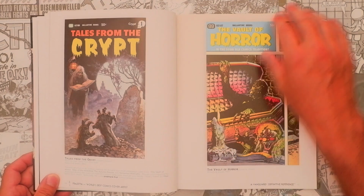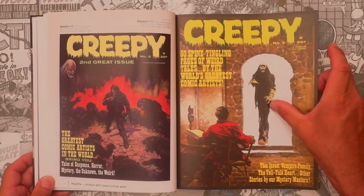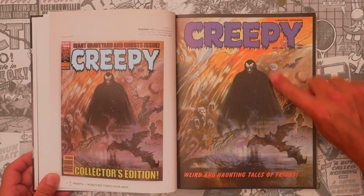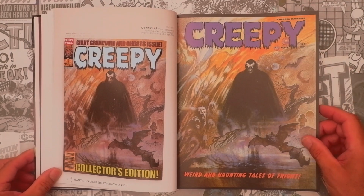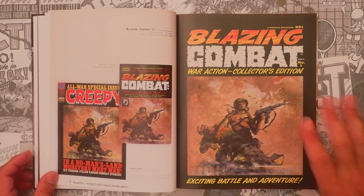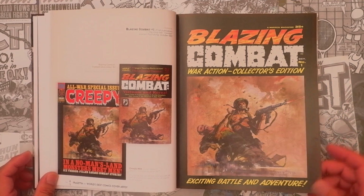And then we get on to the Eerie stuff and Creepy. And this is where he's really getting a name for himself, isn't it? Look at this lovely stuff. Look at that, just in one image to sum up the character. I mean, come on. That takes some doing. I've got these Blazing Combats. I was tempted to get them out and compare. But the reproduction is so glorious in this magazine, it's not even worth doing.